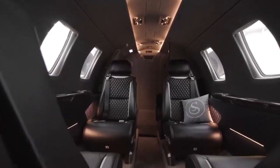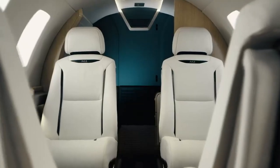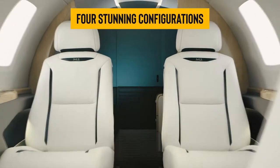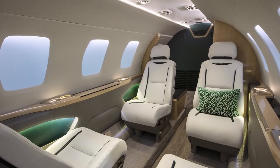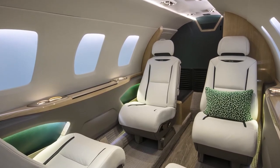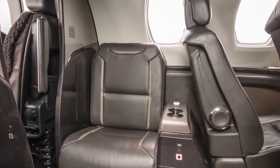And let's talk cabin vibes. It's not just a seat, it's a full-on experience. Just think of wireless charging, extra cargo space when you need it, and not one, not two, but four stunning configurations to choose from. Blonde wood with coal gray cashmere, espresso and ebony wood, or the super sleek ebony collection. Take your pick. But it's not just about looking good.